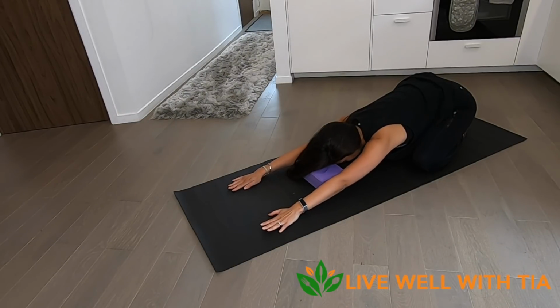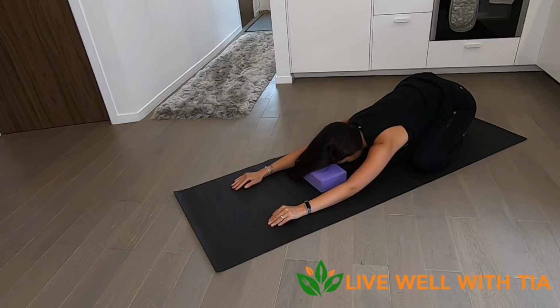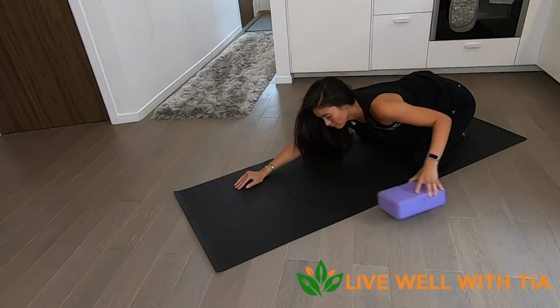And as always, just remember to take those nice deep breaths. You'll feel this in your lower back as well, so again a bit of a double stretch here. Shoulders, arms, as well as your lower back. And if you have tight glutes, you'll feel this in your glutes as well.